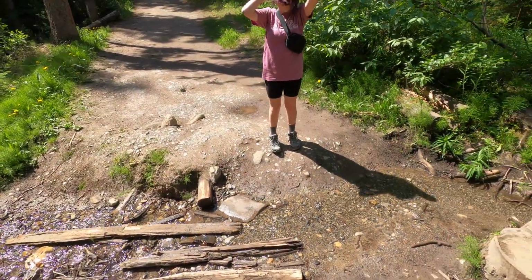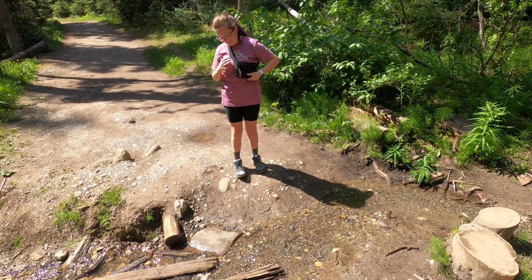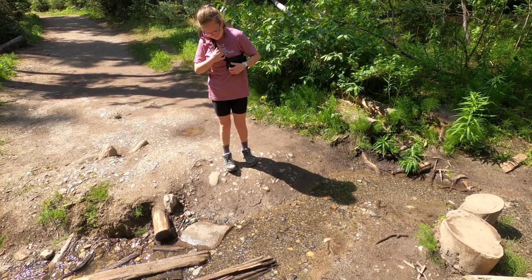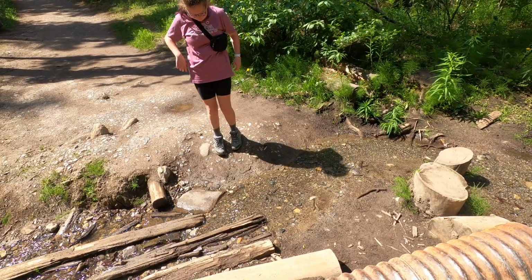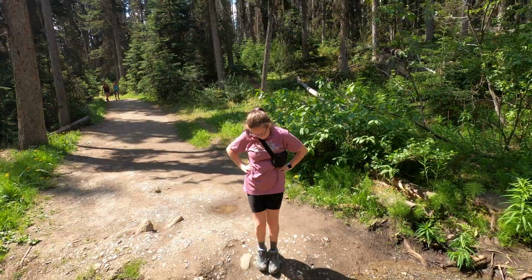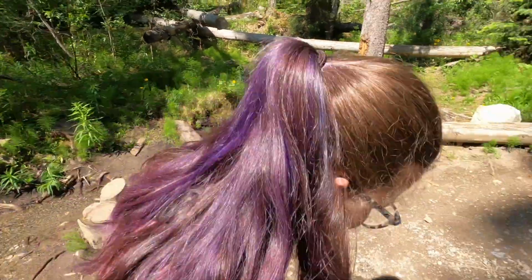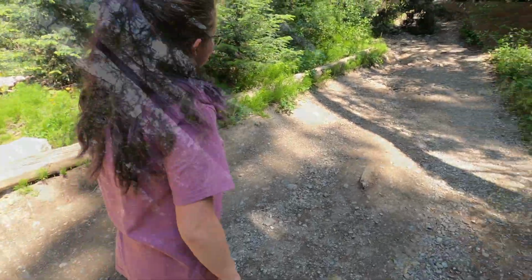All right, so we bought our waterproof boots, so we need to make use of the waterproof boots. So Claire's going to walk through the water. Or maybe not. Oh, how did they work? They worked fine. Excellent.